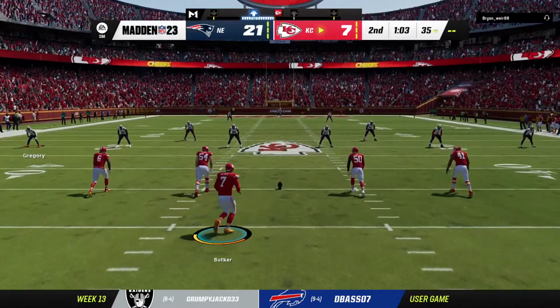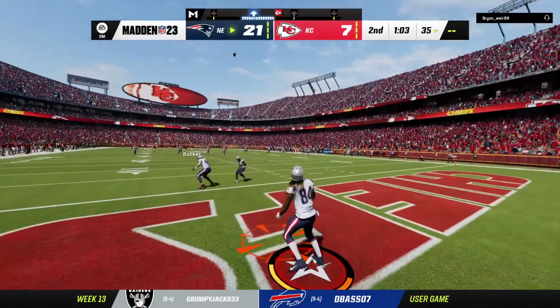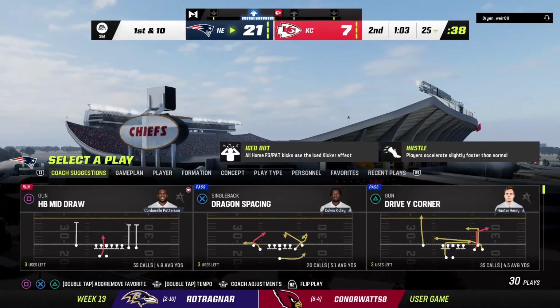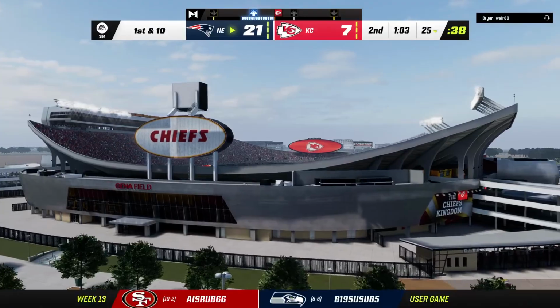After the touchdown, here's Butker on to kick it away. And no return on this one as the fair catch is signaled for and taken. The Patriots take over first and 10 at their own 35-yard line.